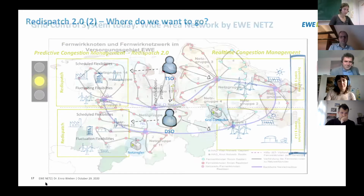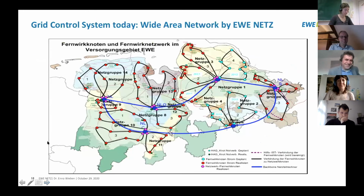Okay, I think the 5 minutes are already exceeded. So on this chart, I just wanted to show you what the grid control system looks like today in our area. We have a wide area network that is constructed like this, and you can see our main control system is located in Oldenburg, and we have connected only the stations in the medium voltage level today.